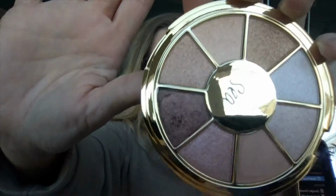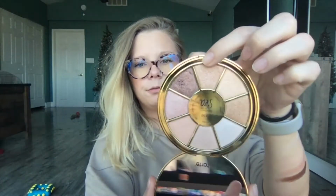The next shade is right here. It's called Malibu. It's picking up more gray on camera, but it is like a purpley kind of color. Okay, so I don't know if you guys can see that, but these kind of are chunky when I pick them up on my finger, and this one especially chunked up in the pan. All right, so there is the shade Malibu. The next shade is the shade right here called Raise.